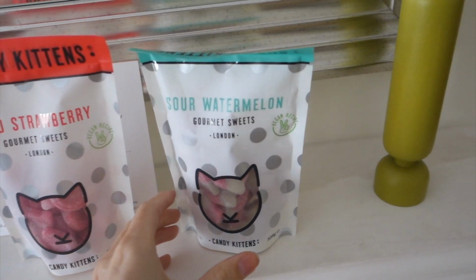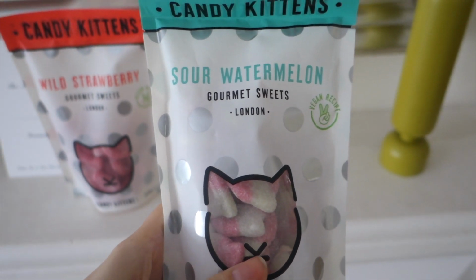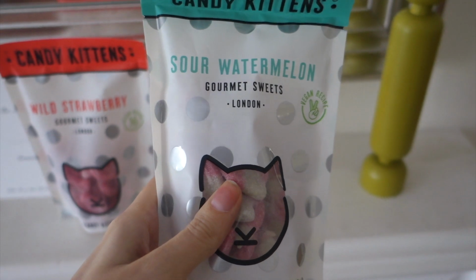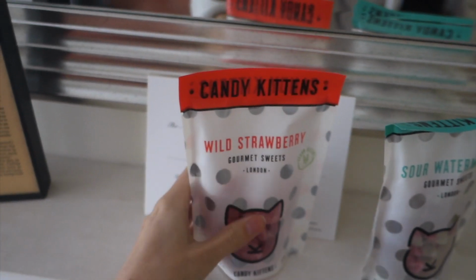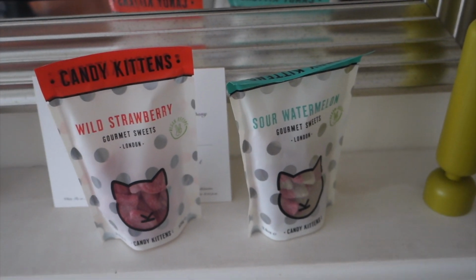Oh, yeah, I think I did quite well on the snacks. So I've got these candy kittens, and these are the gourmet sweets that Jamie from Made in Chelsea makes, and these are sour watermelon. I've got wild strawberry, and I've got original Pringles. I think that's pretty good on the snack front.